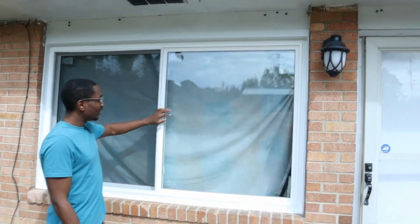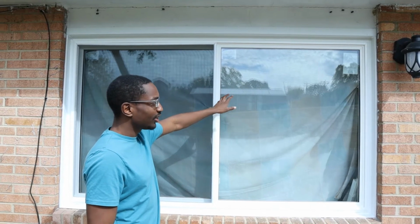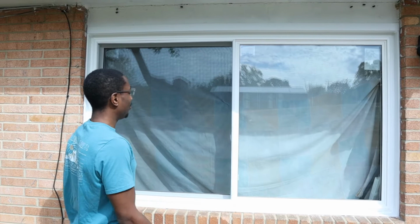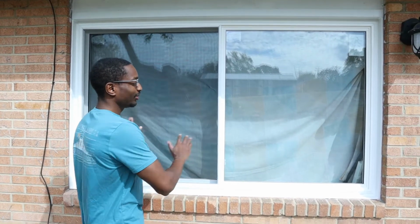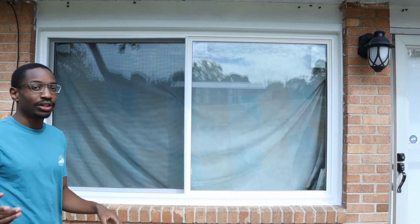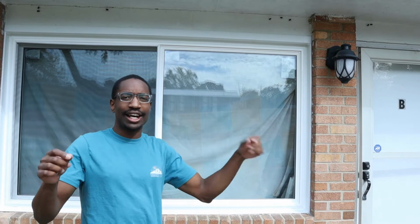Here it is. It's just like a 2-light sliding window. Sliding windows also come in 3 lights, where it's kind of like 3 windows. I'll probably put a picture up, but they were able to find a 2-light one that was large enough for this window, and so that helps on cost. So that's a tip for you all: if you're replacing sliding windows, instead of getting a 3-light, you can get a 2-light. It's cheaper and it's just as good as the 3-light.